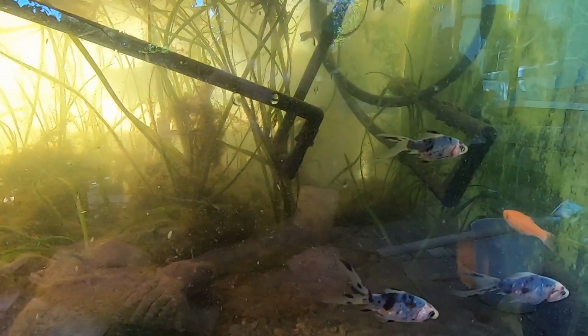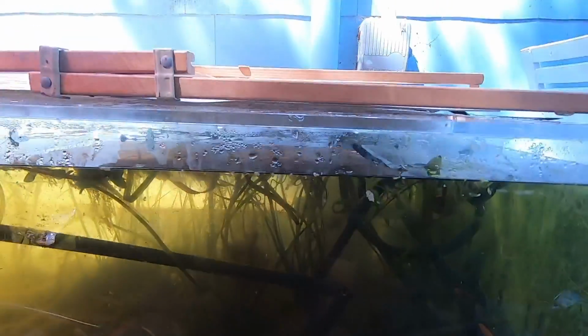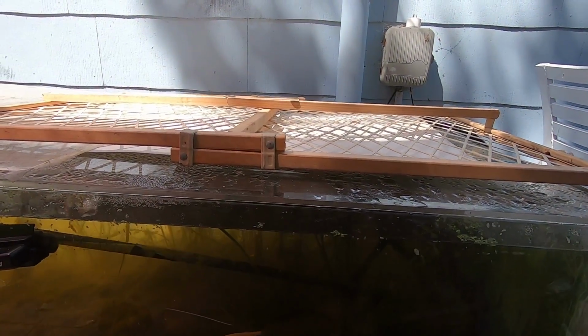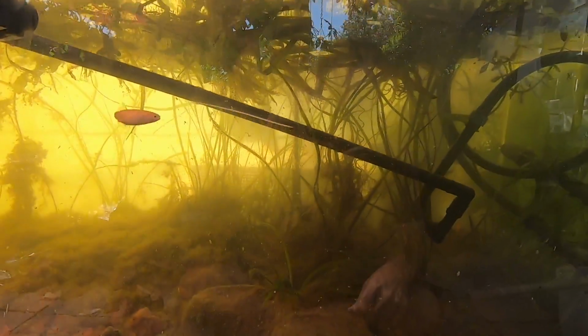But so it's just kind of lesson learned. One of those things about having outdoor ponds and fish tanks and stuff is that if you have raccoons in the area, they will be drawn to it and try to figure out a way to get in.